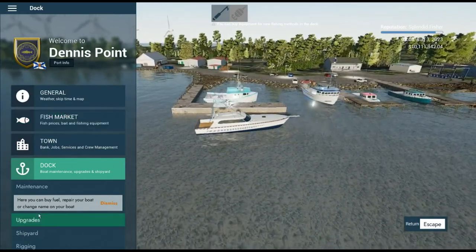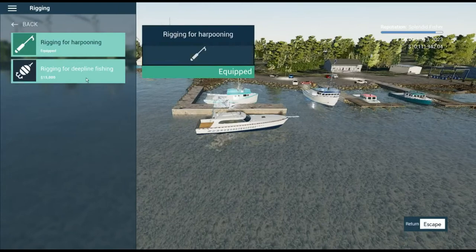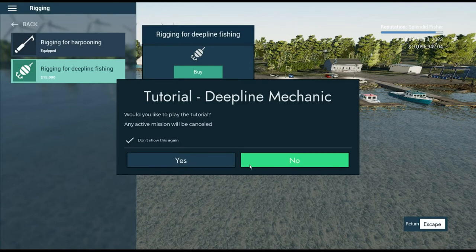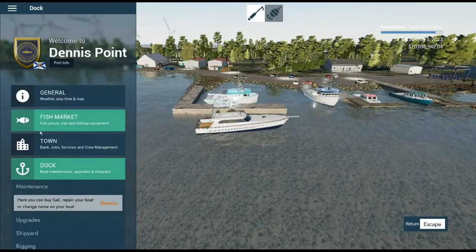We have $10,111,942 in the bank, and it's taking out $1 million per month, so we're definitely going to have to watch out for that. I would go harpooning, but it is definitely easier to get the deep line.